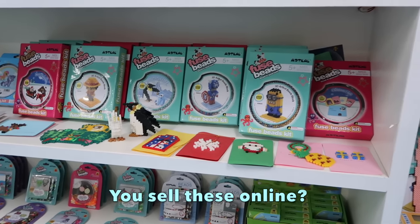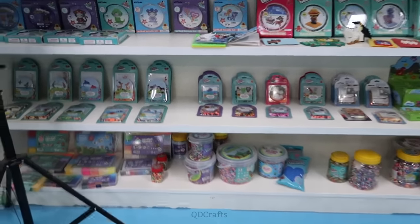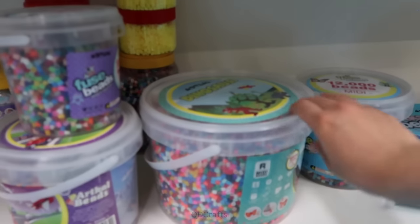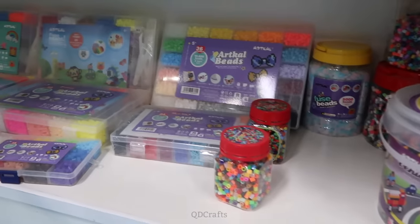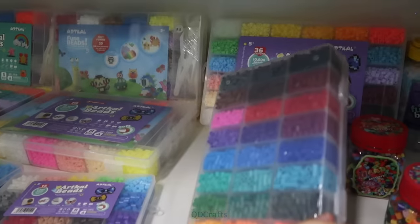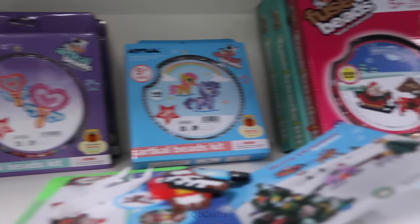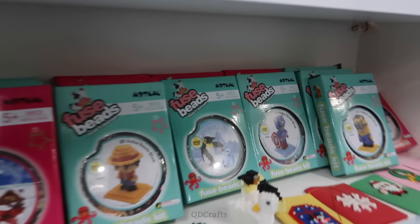Oh, they sell online. Yeah. These are all of the kits that they have. They even have big buckets. Oh. And those are sorted beads with a whole bunch of colors. And then these are the ones that you can just assemble a small sprite with a lot of 3D ones too. I'm done looking through this room and Doris is going to take me to another part of the Artkal warehouse.